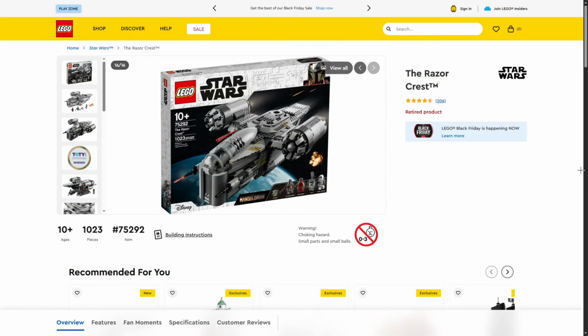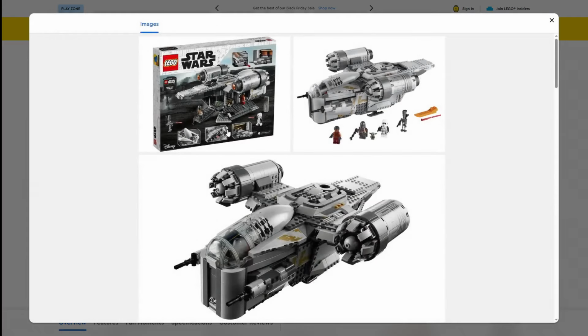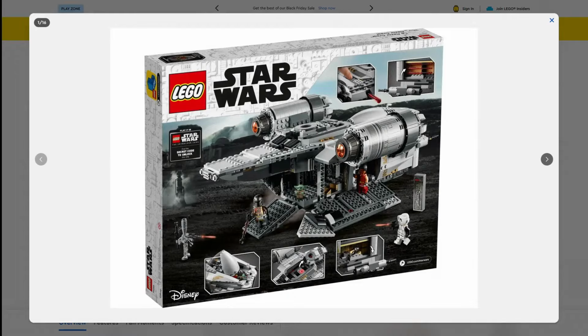Of course, folks, the final Lego set we have in today's Lego Market Friday is a Lego Star Wars set. I think we've just got to mention in today's video all the hype for Black Friday and the UCS Razor Crest. We have the Playscale one, the Lego Star Wars Razor Crest, Lego set 75292, 1,023 pieces, retailing for a price of £119.99 in the UK and $139.99 US dollars.